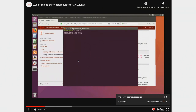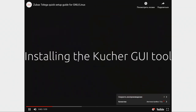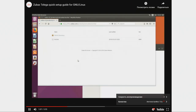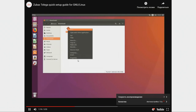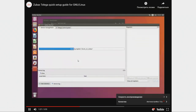What we are showing here is the straightforward process of installation of our graphical user interface, which allows you to connect to the motor controller, to its firmware, identify the connected motor. That's basically a fully automated system identification. From this step, our motor control system learns the properties of the motor and adjusts itself for optimal performance.